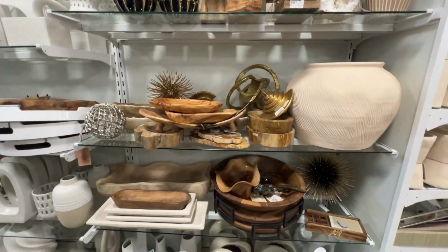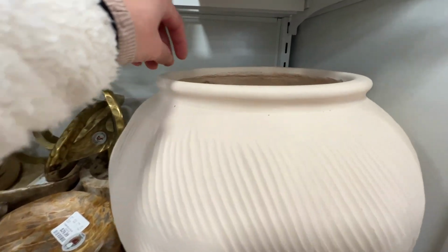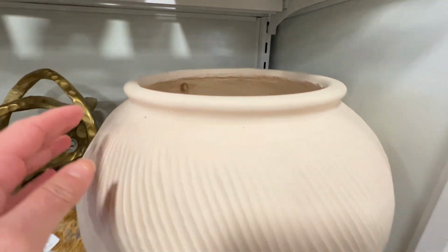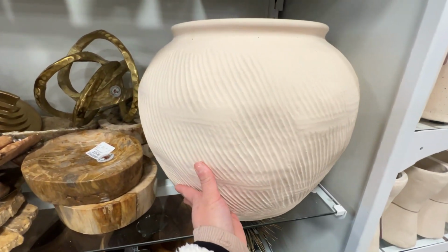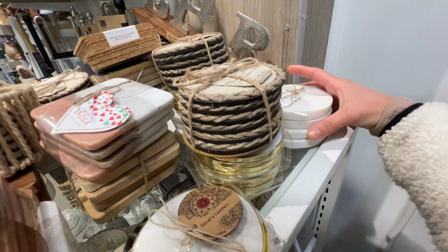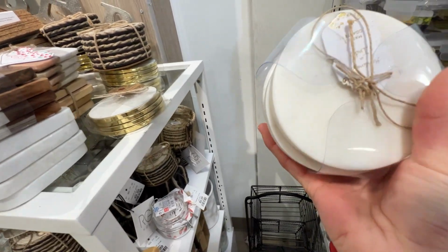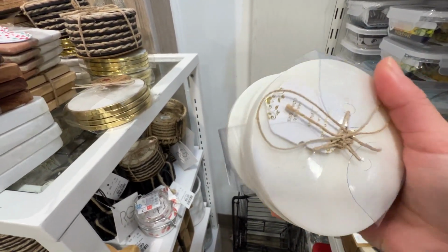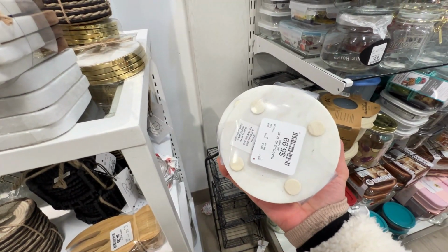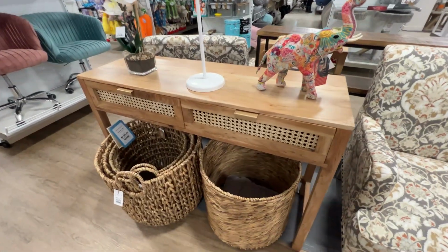And then coming forward to this section, I like this very big vase or planter in a creamy ceramic color, would look stunning on a large countertop space. And at the kitchen items section, I spotted these real marble coasters. These stone items can bring that designer look to any tabletop, and these are such a steal for just $5.99.